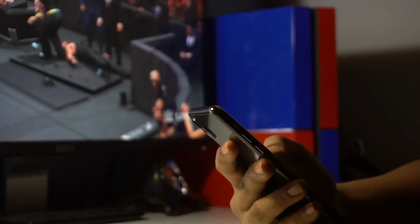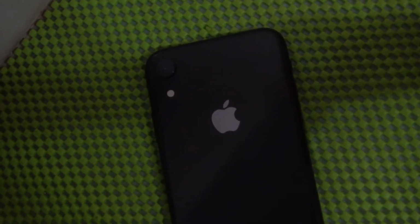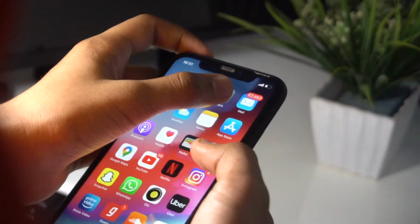Both of these phones were launched back in 2018, so we are going to find out, if you're thinking of buying one, which one of these to go for, and also, if you have one, what should you do. So sit back and let's go.